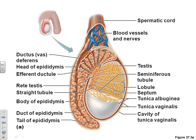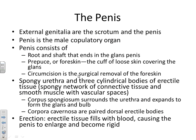It says it later on in the notes, but while we have this picture, it's a good place to show you. This is actually the area where the ductus or vas deferens is cut when a man gets a vasectomy. A small incision is made through the different layers of the scrotum. This tube, the vas deferens, is then pinched, cut, and then burnt on each end to prevent release of sperm. Semen is still released, just not sperm.